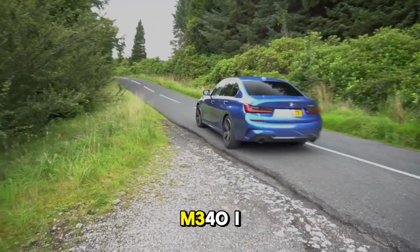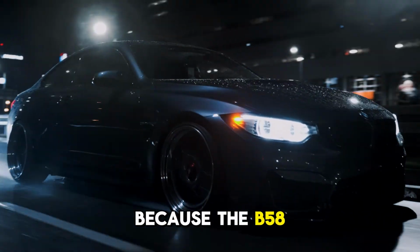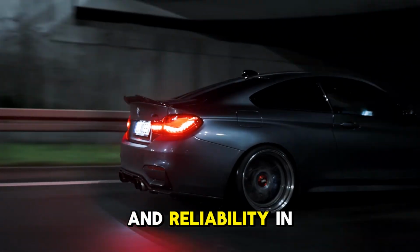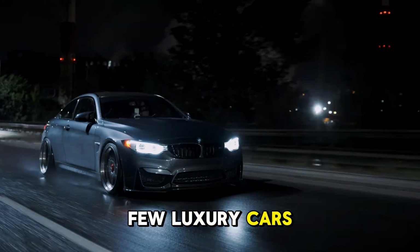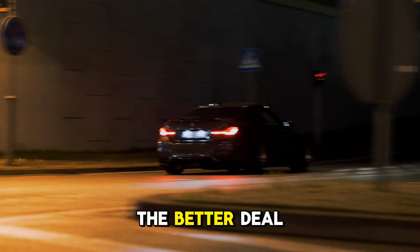That said, the M340i might actually be the smartest buy, because the B58 engine combines performance and reliability in a way few luxury cars can match. You're paying more up front, but long-term, it could be the better deal.